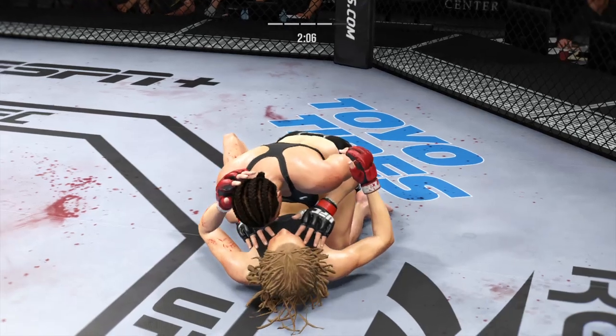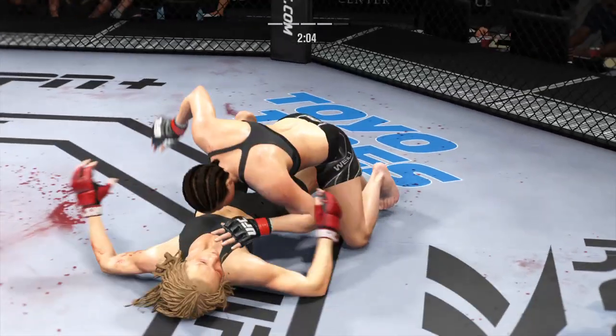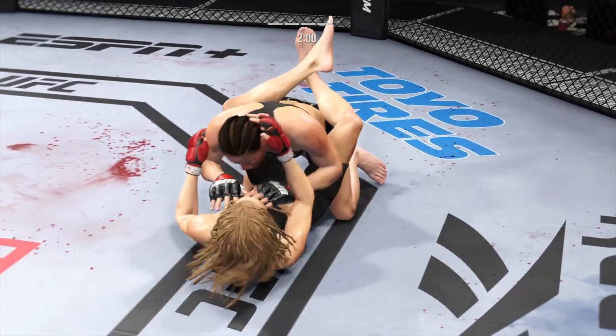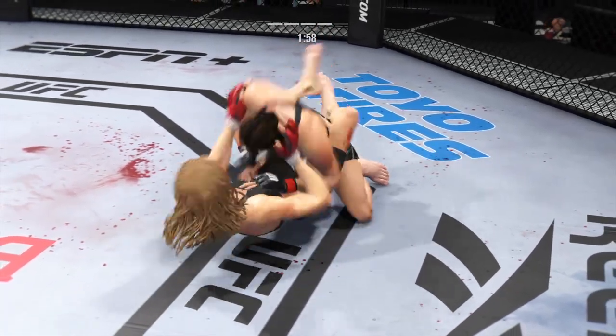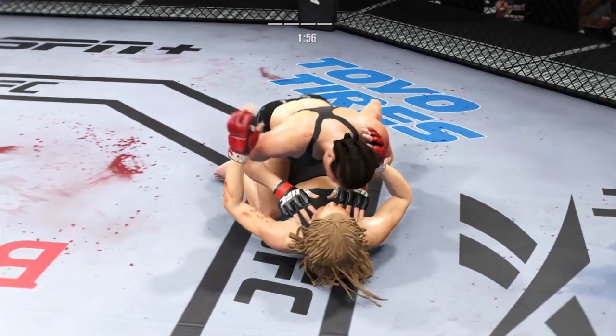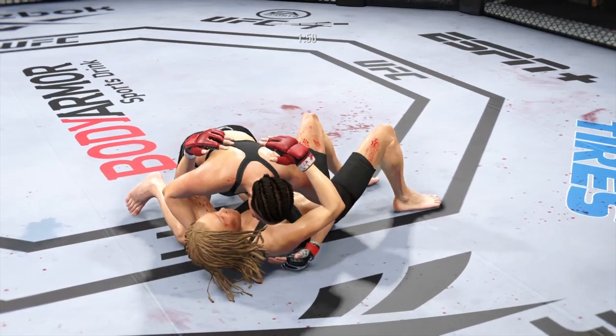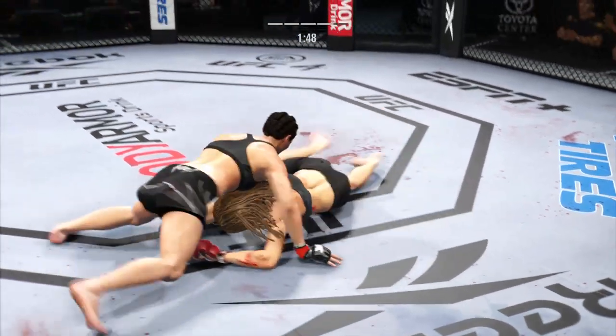Half guard position for her here, and if you're the bottom fighter, this is truly a case of pick your poison. Yeah, you got to pick your poison. And if you're on the bottom, you got to be trying to find a way to escape that bottom leg. You cannot allow her to sit on your leg and just throw big damaging strikes. You got to make sure you're on an elbow control, an underhook, and get back to your feet.